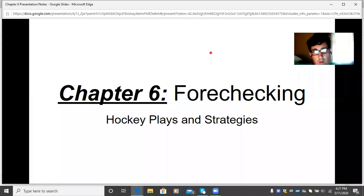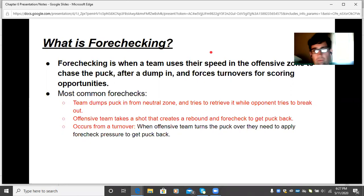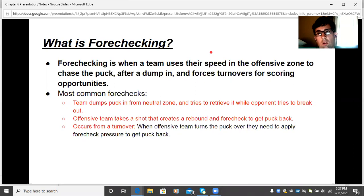Tonight we will be talking about chapter 6, forechecking. What is forechecking? Forechecking is when a team uses their speed in the offensive zone to chase the puck after a dump-in and forces turnovers for scoring opportunities.